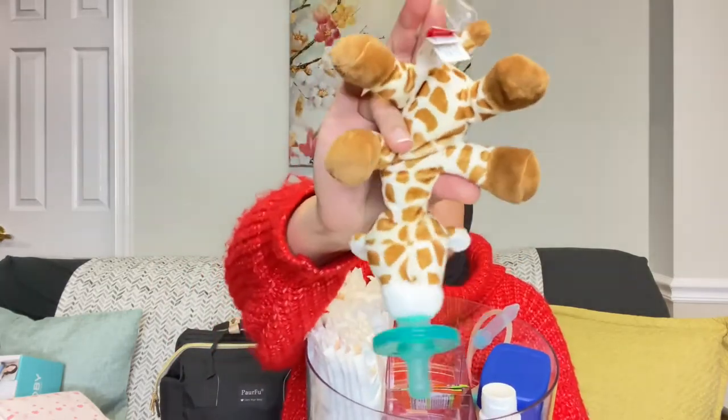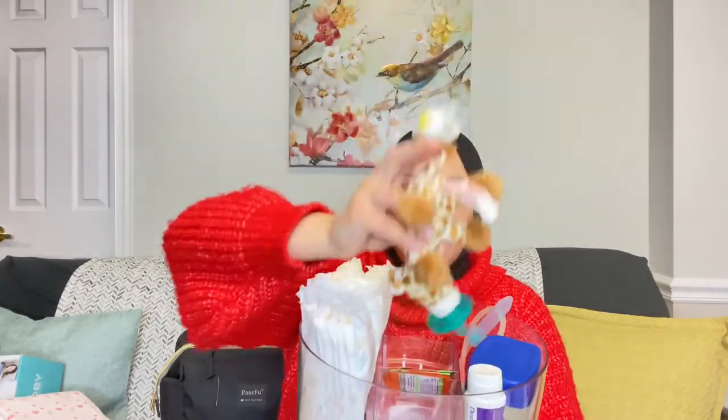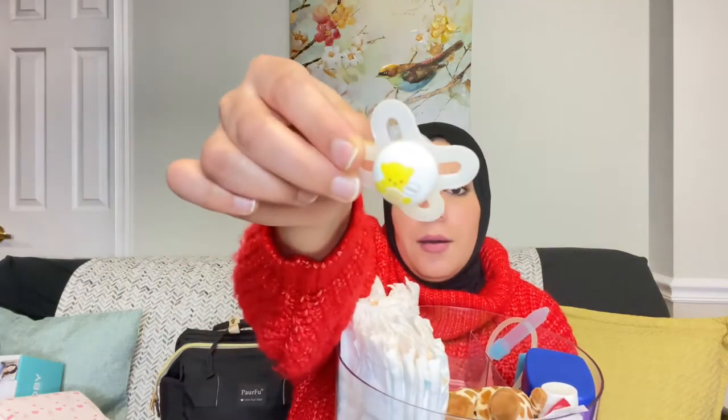The giraffe one is the Wubbanub and I got this one from Burlington for $10. You can find it on different websites for a little bit pricier. And I got this other one for free from sample items. You can find how to get your free samples on my blog as well, and I will link it below.